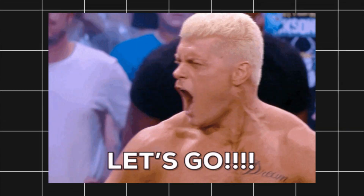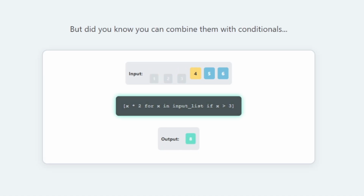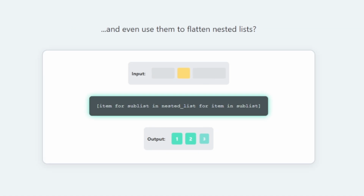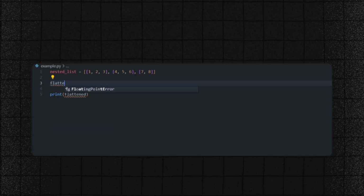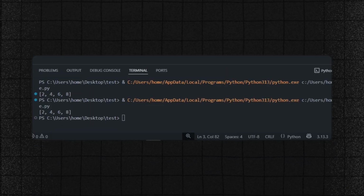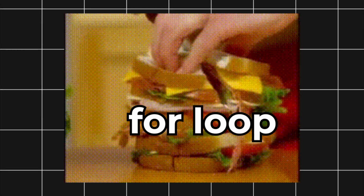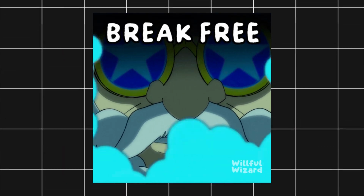Don't blink. Let's go. Okay, we've all seen list comprehensions, but did you know you can combine them with conditionals and even use them to flatten nested lists? Watch this. Boom! One line, clean, and filters for even numbers. And yes, you just saved 8 lines of code. You're welcome. If your code still looks like a for loop sandwich, it's time to break free. But if that blew your mind, wait till you see trick number 2.